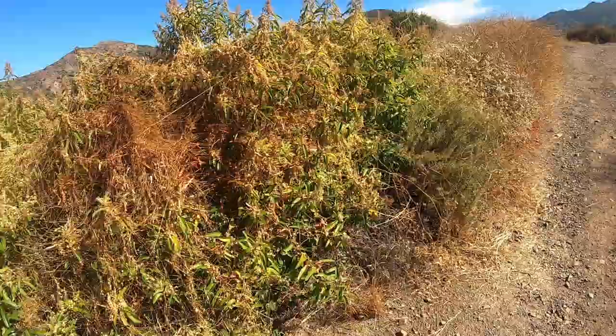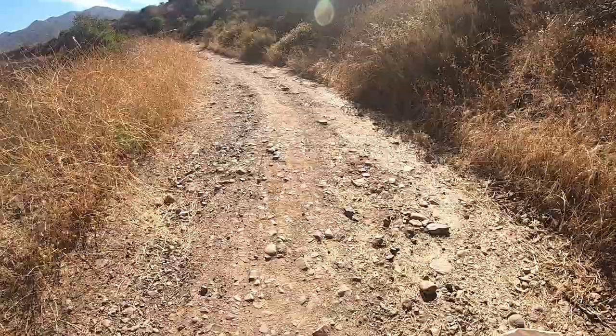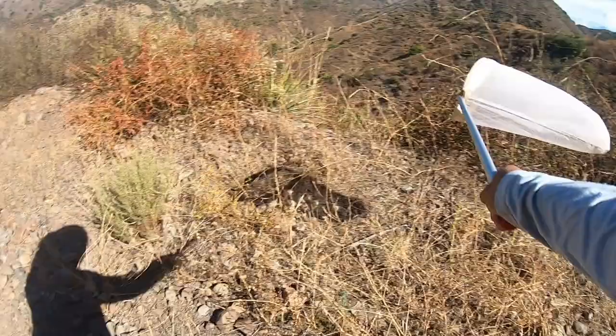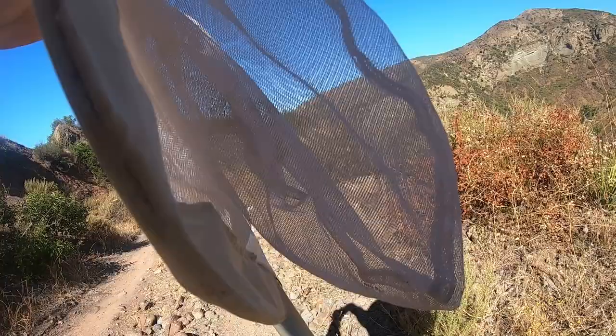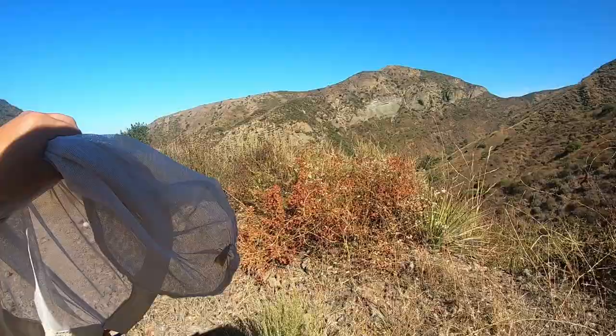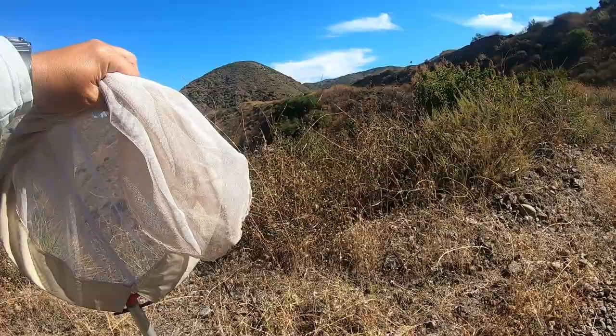So, Jesus, there are tons of tarantula hawks out right now. Tons of small males. Not seeing too many females. Oh, I got it. Uh-oh, no, don't do it. Okay. Gotta be particularly careful because I think we got one here. Last time I caught one of these, I got stung. I'm not trying to get stung again.